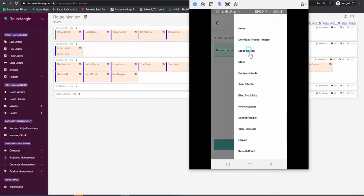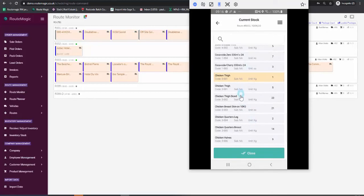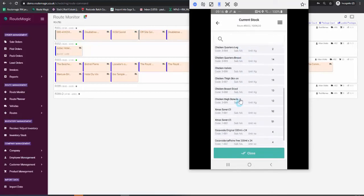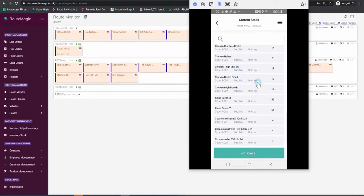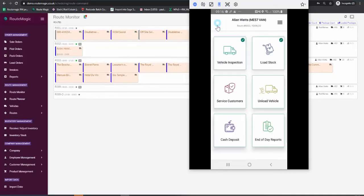I can also, from this secondary menu here, see what stock I've actually got on my vehicle. So it's showing me all of my stock holding. This may be carryover stock, or it may be preloaded stock by the warehouse pickers for me to take my van out in the morning. So if I'm happy with my stock, I've got my additional load added onto the vehicle.